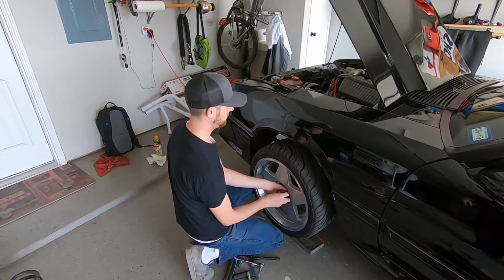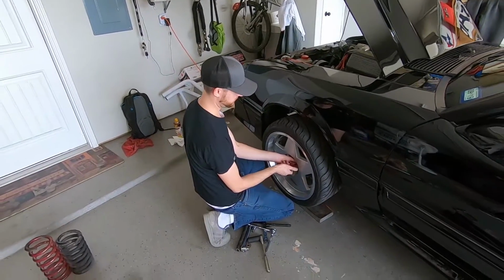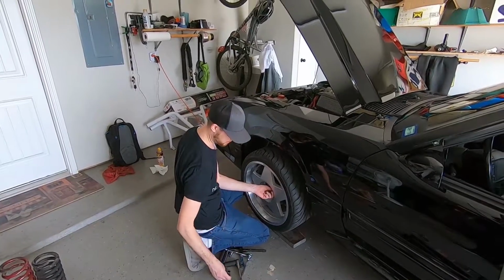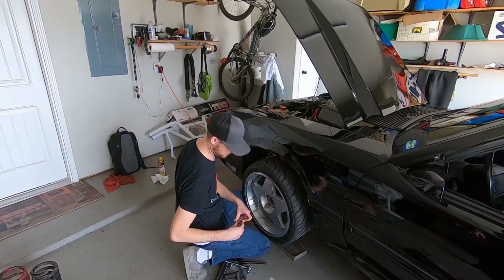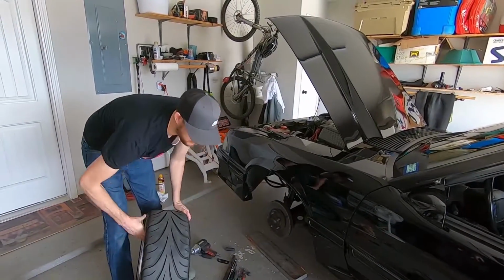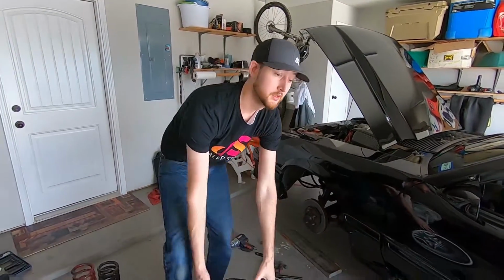And how do you feel about it? Oh, golden. Beauty. So we had actually just put the wheel and tire on just to make sure everything cleared. So it's kind of a mock-up situation. Took a quick measurement. Upper mounts are good.